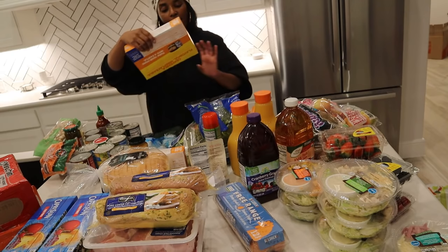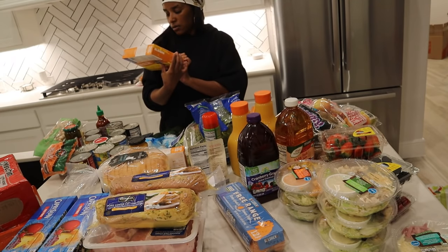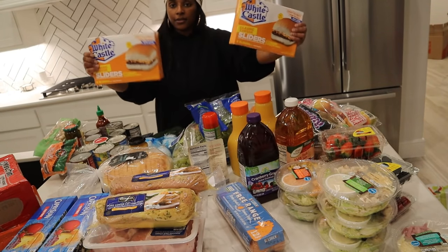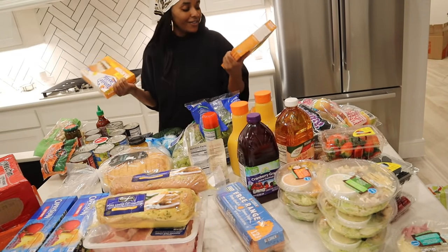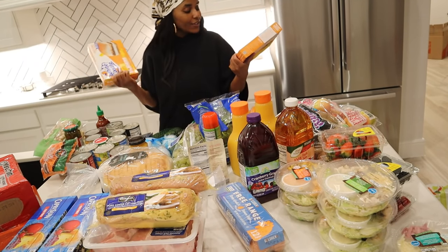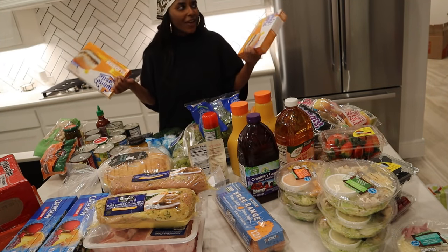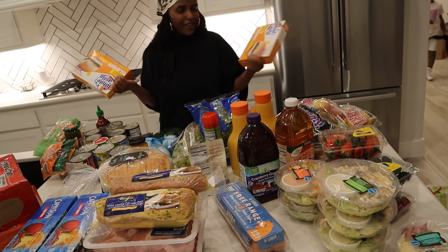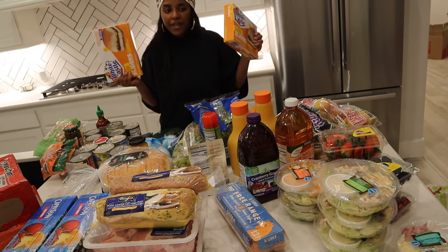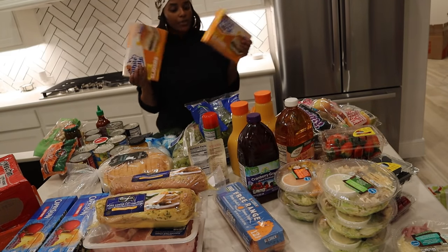And we got White Castle sliders, two packs at that. Y'all, I love these. I recently just got turned on to these. I recently just tried these and they are so delicious. Charles was like, they are so nasty, don't try them. But they are so good. I love them. White Castle burger. So we got two packs of these.